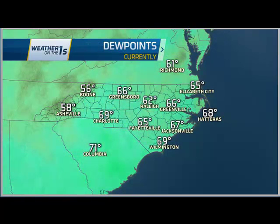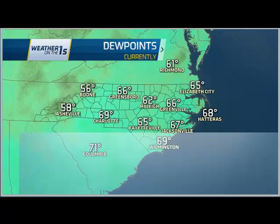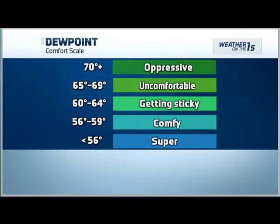Check out these dew point temperatures, way up into the 60s all around the region. 71-degree dew point temperature down in Columbia. When you get those dew points up there in the mid and upper 60s, it's a pretty uncomfortable setup in terms of the levels of humidity out there, and get used to it. It's going to be that way all work week long.